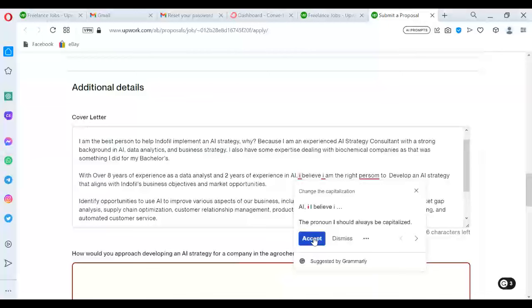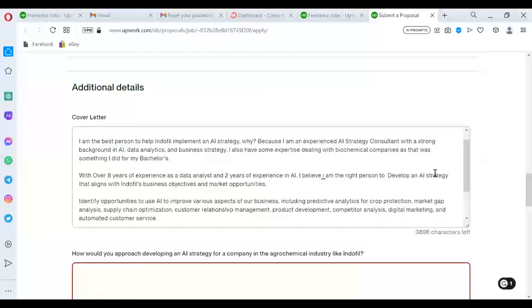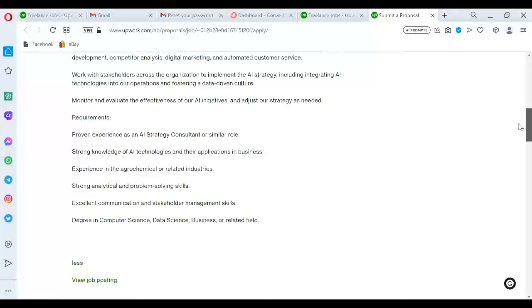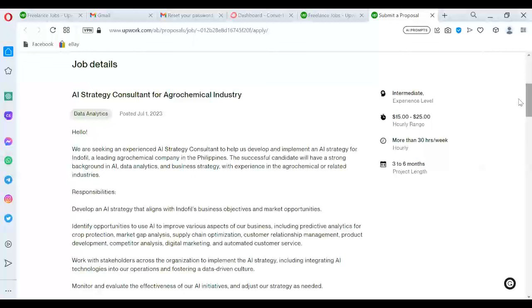Grammarly can be helping you to edit. So now you can move into, see what I just did again, I just turned their words into another paragraph. Then you can move into the responsibilities, talk about it, move into the requirements, talk about it. Your proposal does not have to be long. Ensure you add all the necessary things: your experience, your expertise. Then you can add some samples, portfolios, or why you're just the right person for the job. Really, that's it.